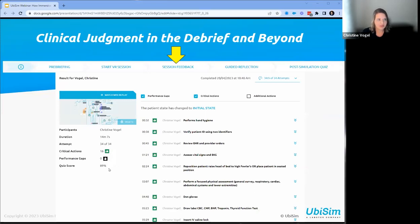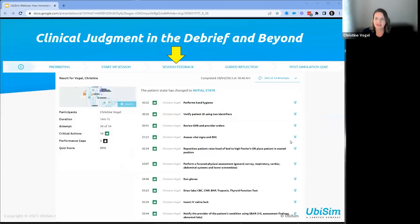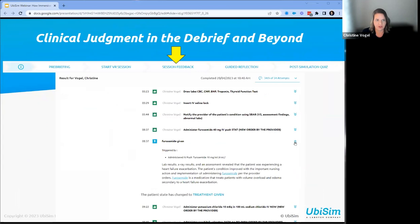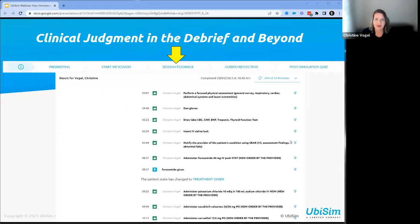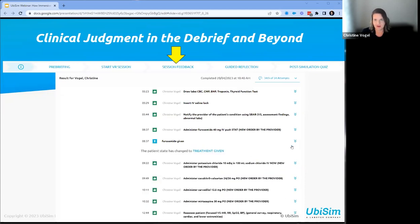So the learners have been through the pre-briefing and the VR session, and immediately after, once the learner has completed the simulation, they can immediately view the session feedback that automatically generates evidence-based feedback curated to the learner's performance in the VR session. The learners can see how long they were in the scenario. They can see their critical actions. And so these are the items that the learners are expected to do. And our software captures if each critical action is done or not done and provides feedback to the learner. You can also see performance gaps and additional actions with evidence-based rationales and references.